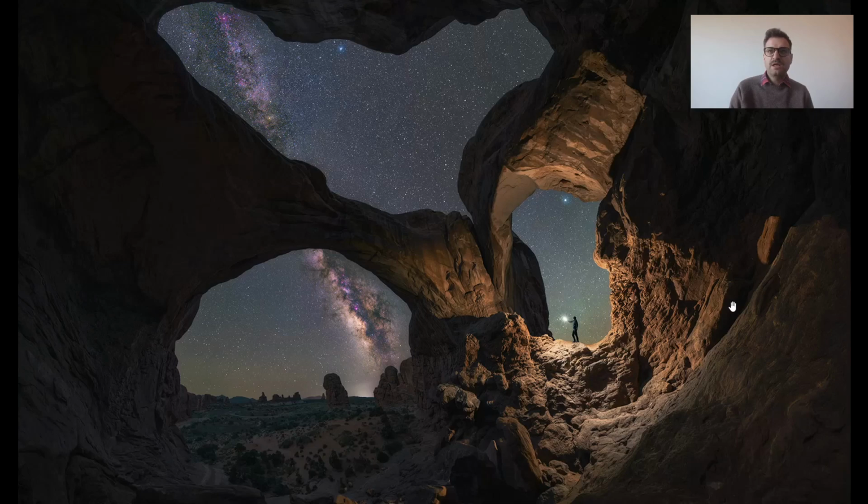I had already been in Monument Valley a couple of times in the past, but I had never been in Arches before that period, and so I searched a lot on the internet and on Instagram for interesting locations. One location that I discovered that was super cool is called Double Arch, and it's like a cave with two entrances that are two big arches and no ceiling.